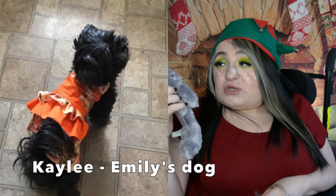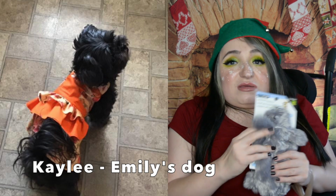And then for my eldest sister's dog, I think it's a bunny. At first I thought it was a koala, but I bought it for her. The dog's name is Kaylee. And Kaylee is a very, very small dog. She's a Shih Tzu poodle. She's actually the sister, the litter mate of our eldest dog, Zoe.